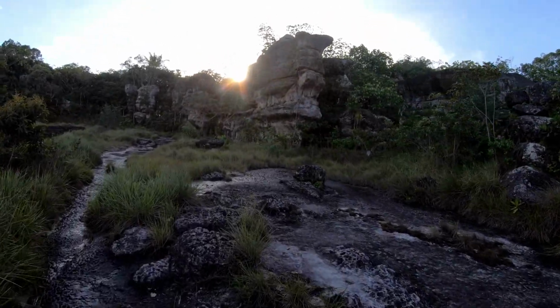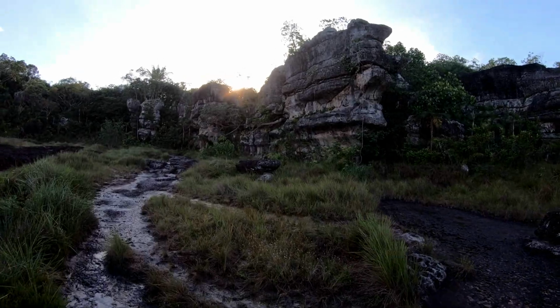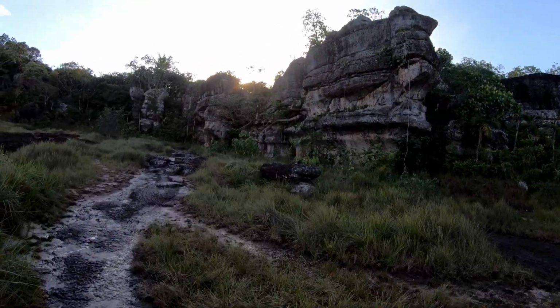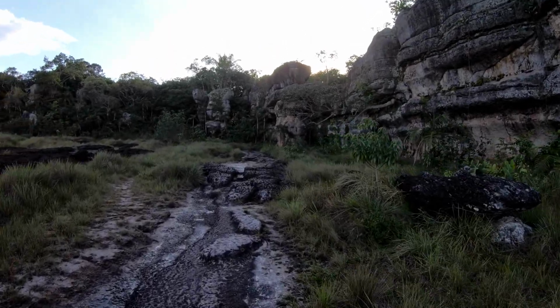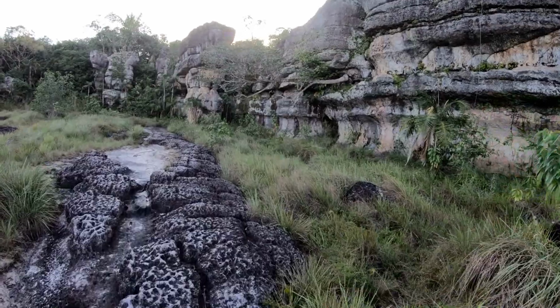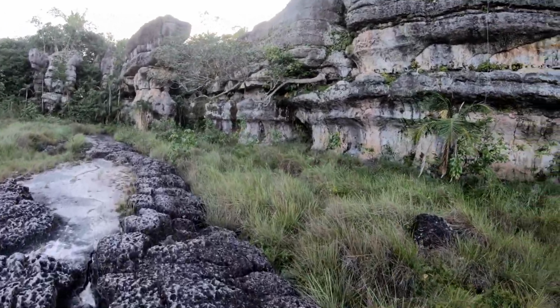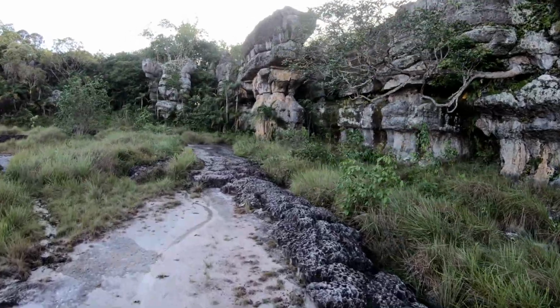Okay, this looks pretty cool. Glad I kept going a bit, but you know what happens when you see something cool, you wonder what's around the next corner. And the next corner. And you just keep going and going. Happens to me all the time back home on the island, looking for waterfalls.